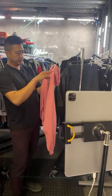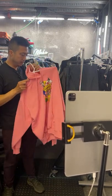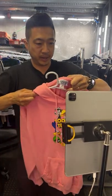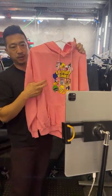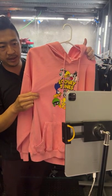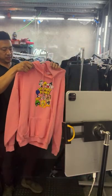Next is going to be this Looney Tunes hoodie. Is this tag vintage? I don't think so. This looks modern to me. Looney Tunes extra large. Women's extra large hoodie. I would say that it's a modern tag. It's got the full crew on it. Speedy Gonzalez, Tweety, Marvin the Martian. Very cool hoodie.